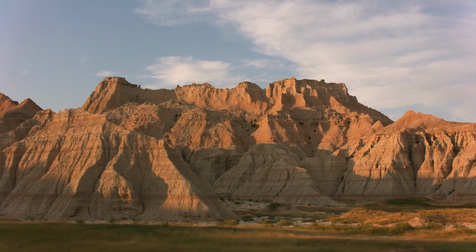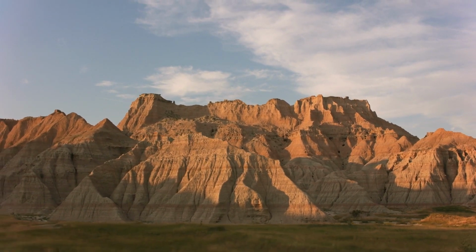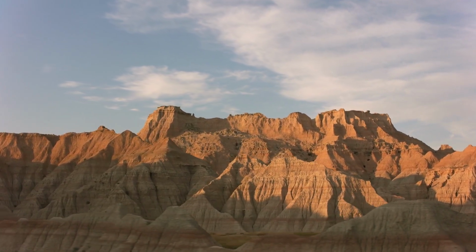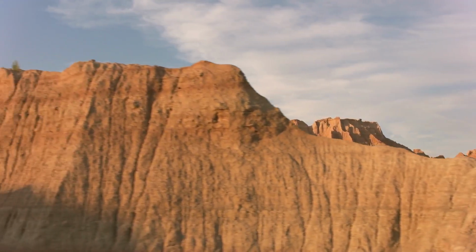But what lies beneath this mesmerizing landscape? What secrets does this ancient seabed hold? Welcome to Badlands National Park, where every step is a journey through time. Did you know that this park houses one of the world's richest fossil beds? Beneath your feet lie the remnants of ancient horses, rhinos, and even saber-toothed cats, telling a story of a world long past.